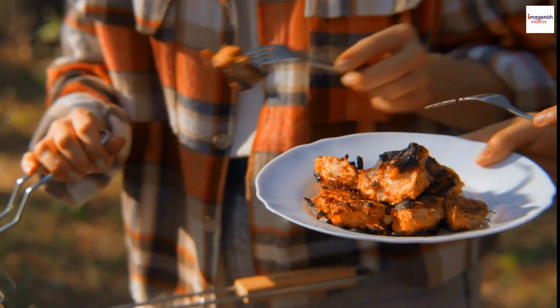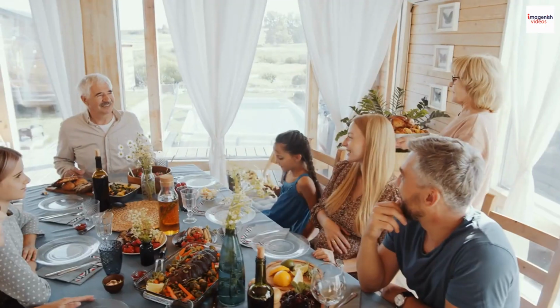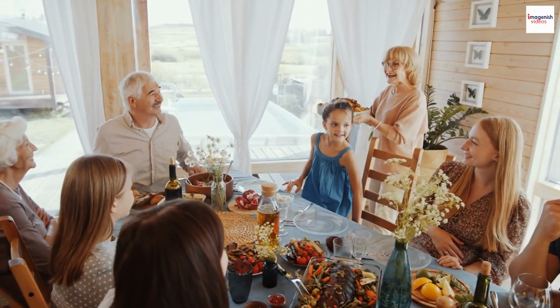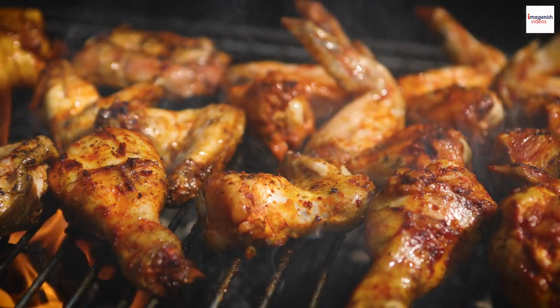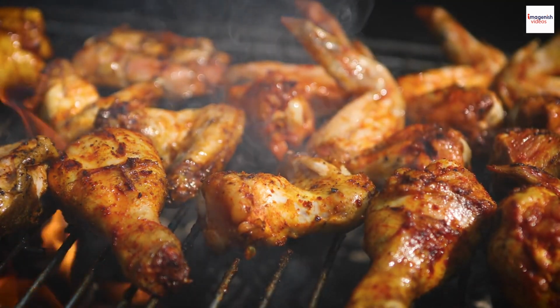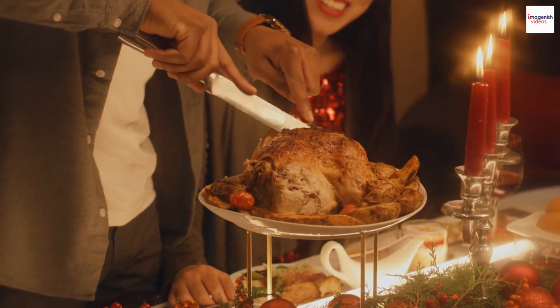Quay in Vietnamese culture. Beyond being a delicious dish, quay holds a special place in Vietnamese culture. It's not just reserved for family meals but is often served during festive occasions and celebrations. The act of roasting a whole chicken signifies abundance and prosperity, making quay a symbol of good fortune and positive beginnings.